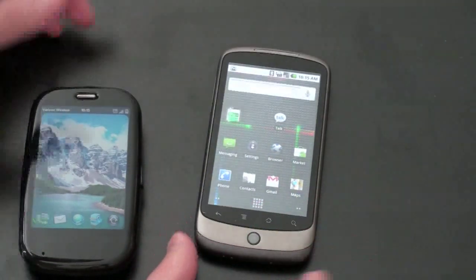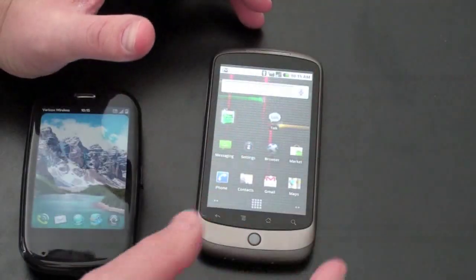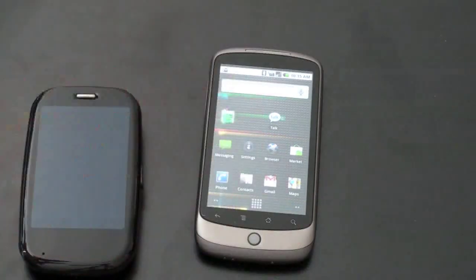Navigation is done pretty much with your finger. There is a trackball here. I don't use that much. It's mostly flick scrolling, pinching and zooming, and that sort of thing for the navigation. It is very smooth and a really nice, seamless experience. I personally enjoy the fun of WebOS and the ability to throw cards away and launch them, but they both handle multitasking. And let me show you how the Nexus One handles that.